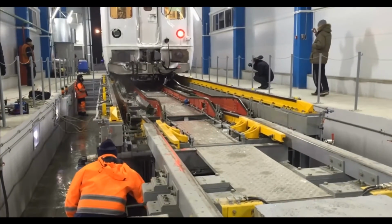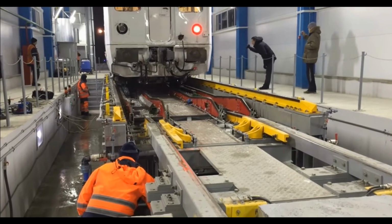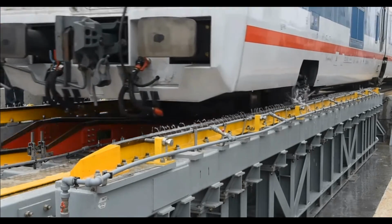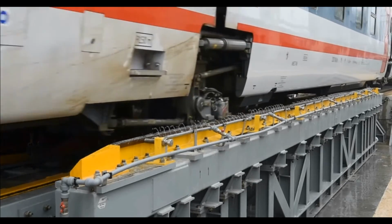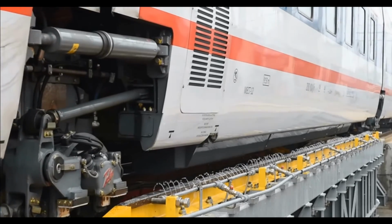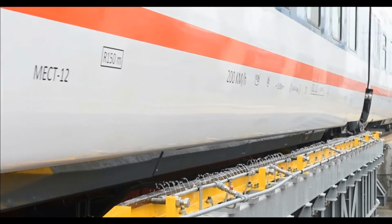This is showing a system on the border with Germany and Russia using a Spanish system of changing the gauge of the trains themselves. You can see that the cage is lifted up and the bogies are brought so that the wheels move in and out depending upon whether it's going from broad gauge to standard gauge or in the reverse.